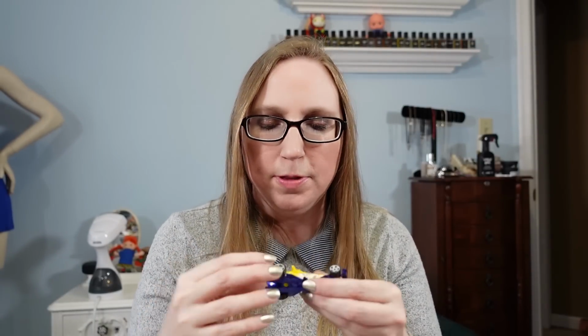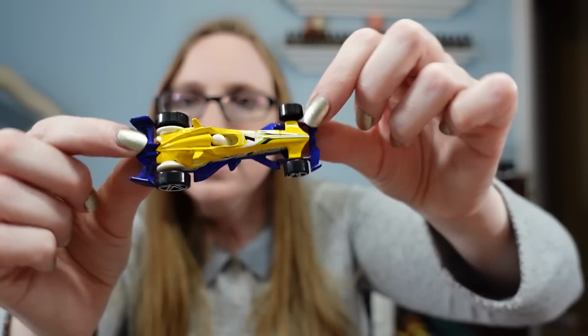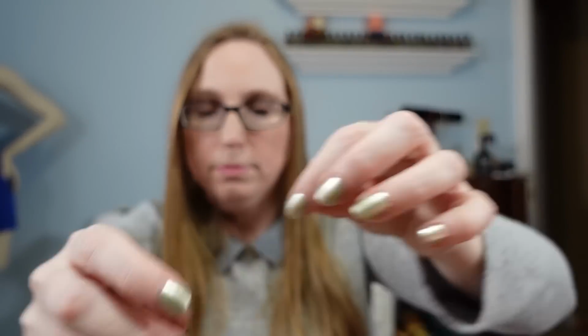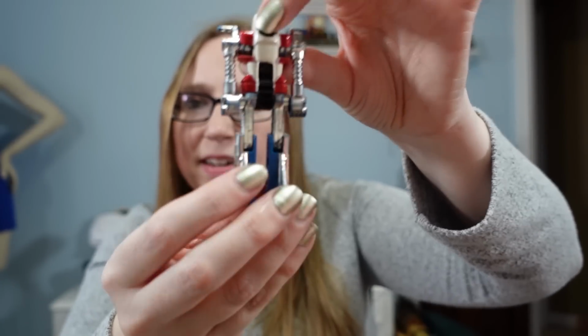We got a Hot Wheels. This is from 2003, so this one isn't as old. Looks like that. We got another little Transformer guy or GoBot.